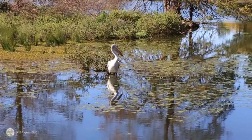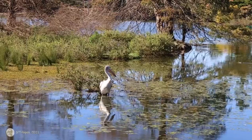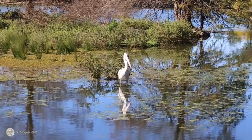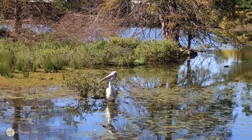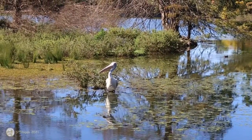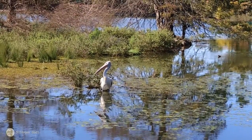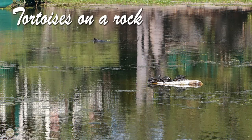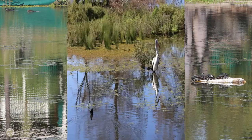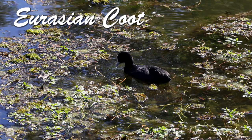Now listen up carefully here, because the kookaburras are off in the distance and you can barely hear them. I often hear them laughing when I am at the lake, but this time I was videoing something and got the sound of them singing. I think they were near where the Corellas are in this tree. They weren't that far away, but the sound of them wasn't very clear. I mean, it was clear, but it wasn't very loud in the video. It was quite loud for me when I was holding the camera. So it was a bit disappointing that they weren't better recorded than it was.